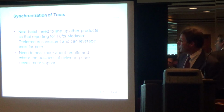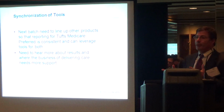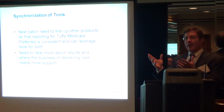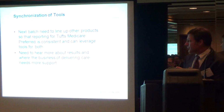And then, as I mentioned earlier, Tufts Medicare Advantage is another population of patients with similar problems. The tools don't line up perfectly, and now we're doing some catch up on their tools to make sure that we can deliver everything that they need in Tufts Medicare Preferred as well. So they need some different documentation and reporting tools.